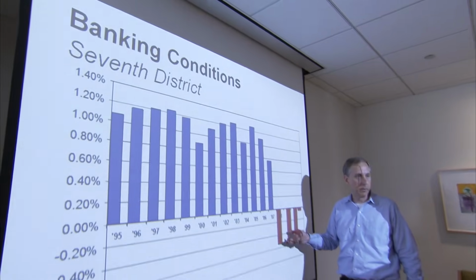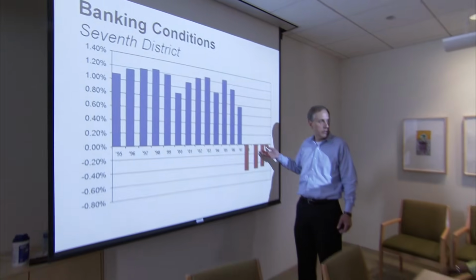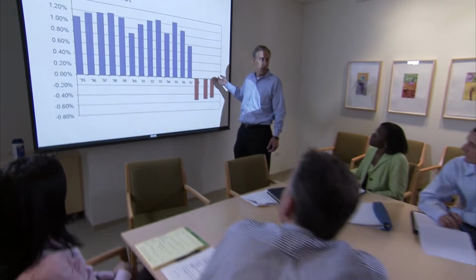Too much regulation can stifle banks and inhibit lending, and can negatively affect the economic activity that comes from the availability of credit. Too little regulation, on the other hand, can lead to excessive risk-taking, and then banks can get into financial difficulties, which then can cause financial instability.